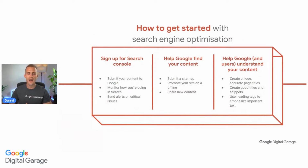Now, when it comes to that, we're going to jump into how we get started with search engine optimization. First and foremost, what I highly recommend that you do is sign up to something called Google Search Console. I'm pretty sure Tessa will pop that link into the chat, but what Google Search Console is going to allow you to do is really, I like to think of it as kind of like a baby monitor for your website on the internet.